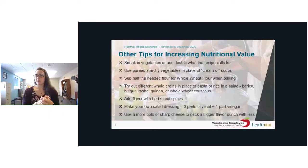Same thing for pasta. If you do half regular and half whole wheat, that can sometimes satisfy both parties, or get you to transition to the whole wheat pasta. And you can do the same with rice, and you can do the same with yogurt, to be honest. There's veggie pasta too. I don't know if people are aware of that, but it's pretty decent.